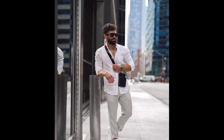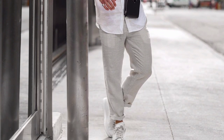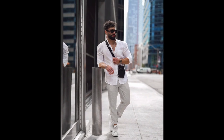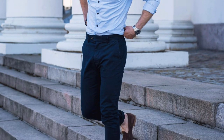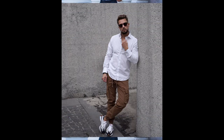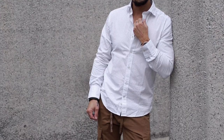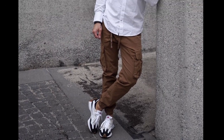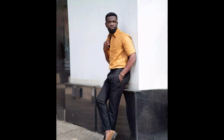For next outfit, you can try white shirt with greyish white pant and white sneakers. For next outfit, you can try sky blue shirt with navy blue pant and brown loafers. For next outfit, you can try white shirt with brown cargo pants and white shoes. For next outfit, you can try bronze shirt with black pant and tan color loafers.